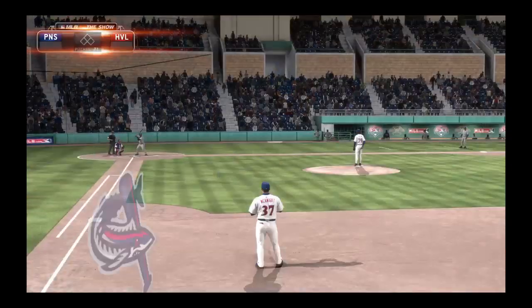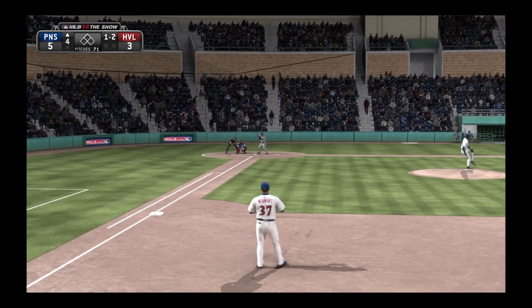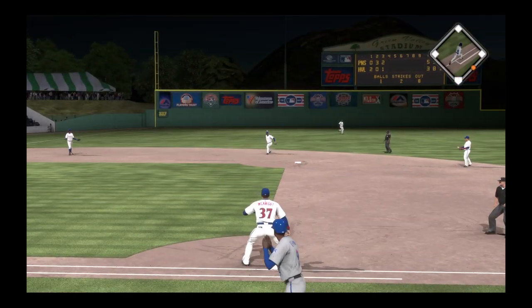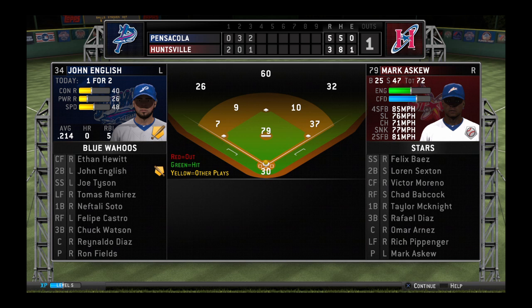Ethan Hewitt will stand in now to get us going here in the fourth. Hey, nobody away. Hey, see you drive it. Let's go, big dog. Hit on the ground to shortstop. Throw to first in time. 1 gone here in the fourth. The batter, second baseman, John English.